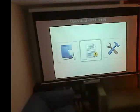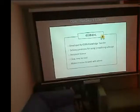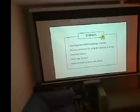the lawyers at the CERN Knowledge and Technology Transfer Group, after a relevant study, decided that there was indeed the need to create a new license, as none of the existing ones were explicitly mentioning anything about manufacturing goods. So the CERN Open Hardware License states the conditions for using and modifying a design. It's a persistent license, so any modification or distribution has to happen under the same license. And like this, we ensure that everybody profits from modifications or improvements. It is clear and easy to read. It's only a couple of pages long. And we have seen that it has made it easier for us to work with others, especially big companies with big legal departments.